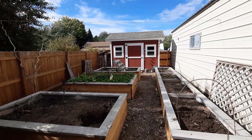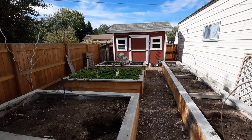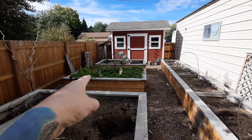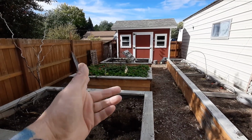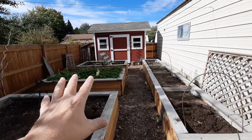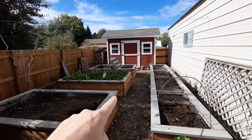I mean, we got a few tomatoes and a few cucumbers, and peppers were so-so. The only thing that's done well is the strawberries, actually. But this is all going to get moved, and I get to reclaim this for a camp trailer.